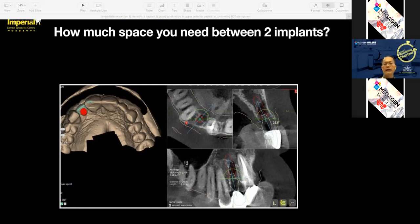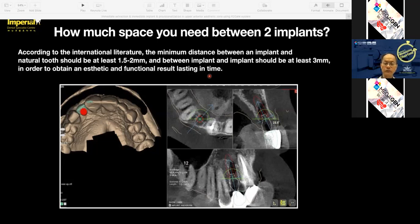And then of course, you may also ask how much space we need between two implants, and between implant and tooth. Most of the international literature says that between an implant and a natural tooth, they should be at least 1.5 to 2 millimeters apart horizontally. And between implant and implant, it should be at least 3 millimeters. With R2Gate and this merging of the files, we can see all these things very clearly with our digital eye, and therefore we can plan very precisely within 5 microns of error.